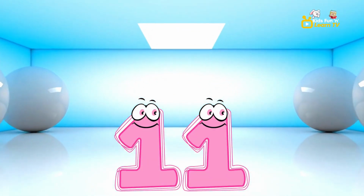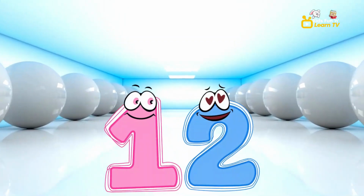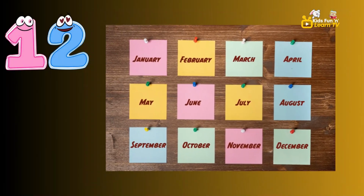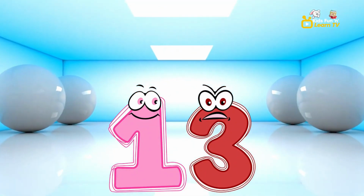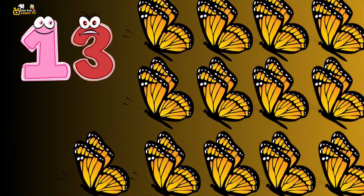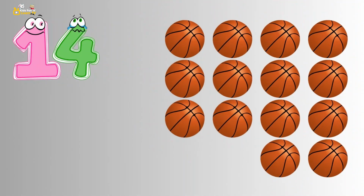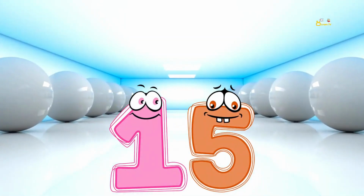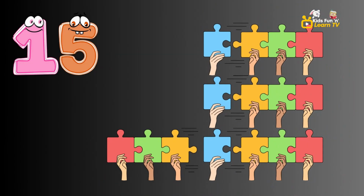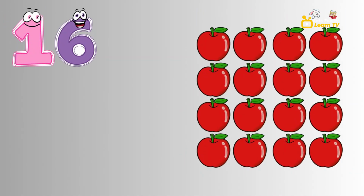11. 11 players in a football team. 12. 12 months in a year. 13. 13 butterflies. 14. 14 balls. 15. 15 puzzle pieces. 16. 16 apples.